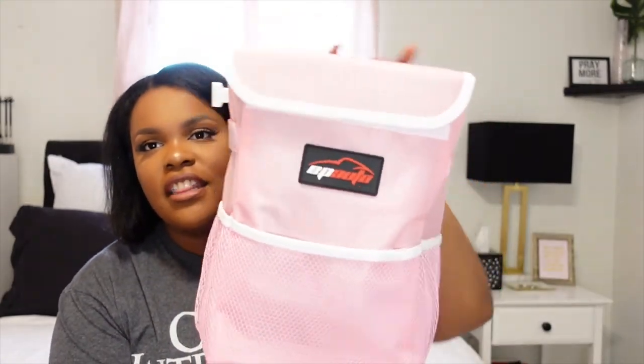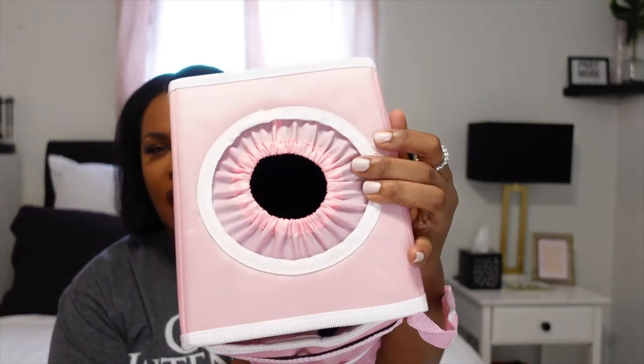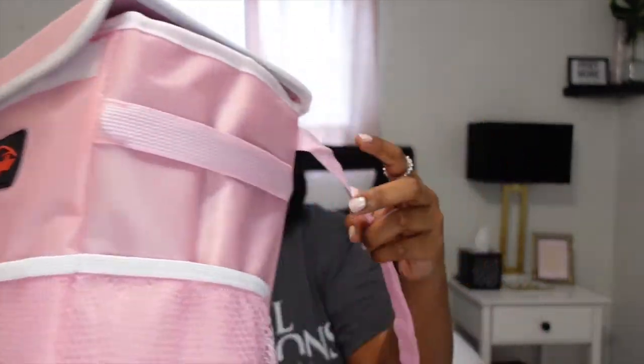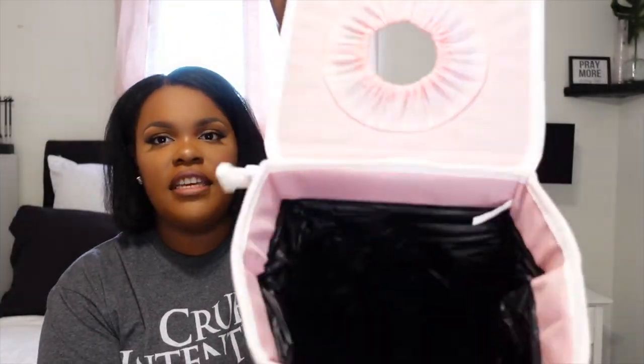Okay. This is a car trash can. Look at that. And it has a little top. You put the trash in. It has this part which wraps around the seat. It just hangs in the back seat. And you put the trash in, take this off, empty the trash.